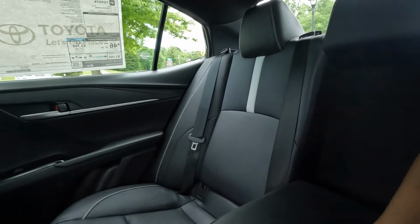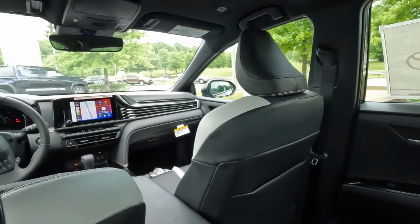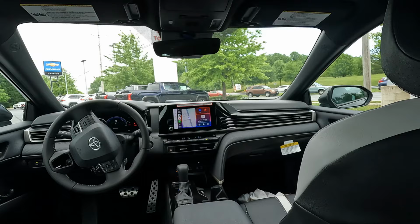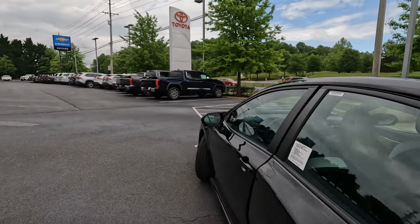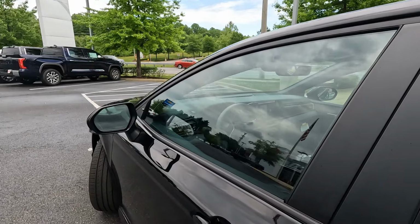Oh, there we go. You get the center console right here with the cup holders, and you do have some illumination up top. But now let's hit the cockpit where all the action happens. Now, I will be reviewing the XLE and XSE at a later date, so stay tuned for that video. But I want to do more of a budget-friendly review.